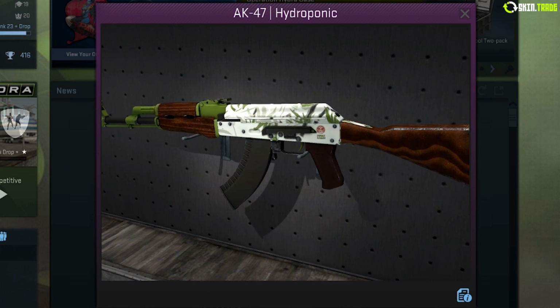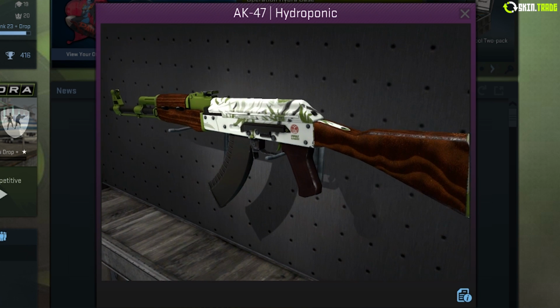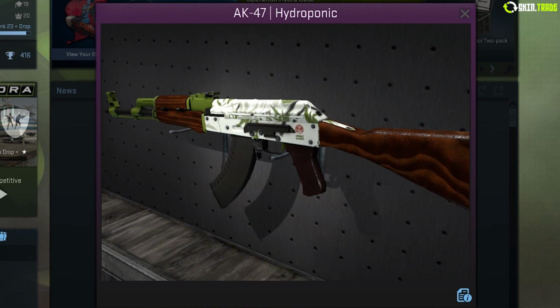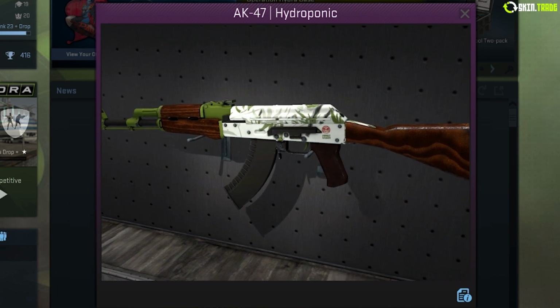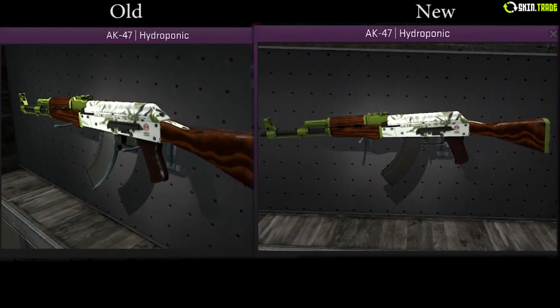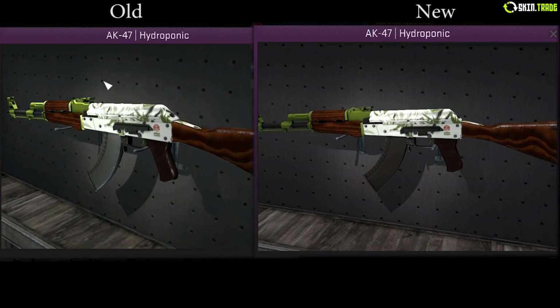And for some reason, in the Operation Hydra update, this was not one of the more recent patches, they just randomly changed the skin. If you look at it now, you can see it actually has a black magazine, and it used to not really be like that. The lighting used to work a lot differently on it. Here's an old versus new comparison.